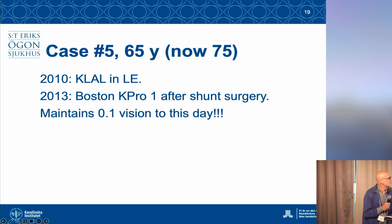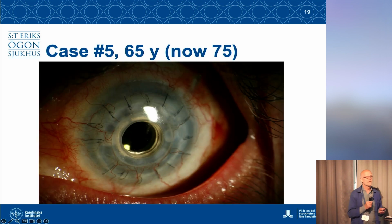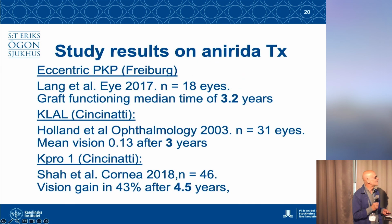Final case, a patient 65 years at the time had a keratolimbal allograft that didn't work. So we tried a Boston K Pro together with shunt surgery. And it's a happy case because this is now 11 years later and the K Pro is in place, providing the patient with 0.1 vision. But of course, we don't know in the long run.